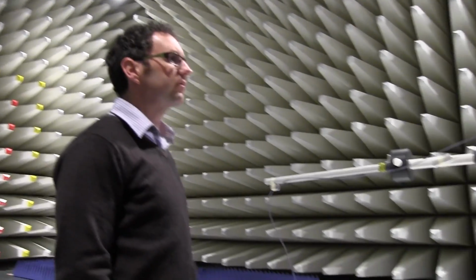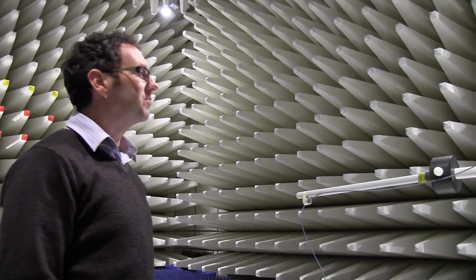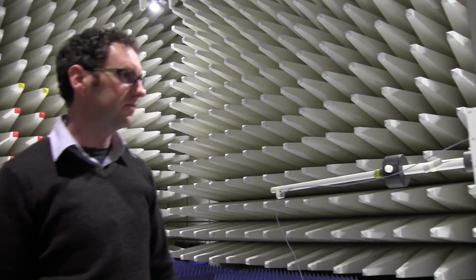Is that part of the standard? Is it? That's right. Because of the reflections off the ground plane, we've got to go all the way up. Right. To 4 metres. Okay. It's set up for a 3 metre distance at the moment, roughly. A little bit closer actually.